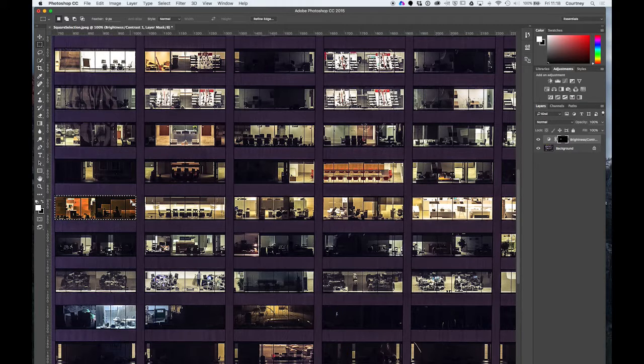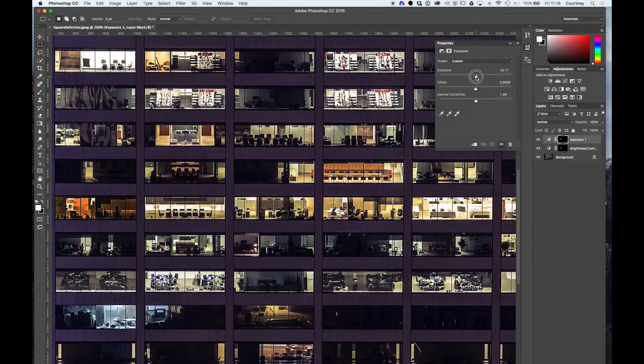So with these marching ants active, now I can add another adjustment layer just onto that selection. So I'm going to grab exposure, and now I'm just going to play with that exposure and drop it down a little. And just play around.